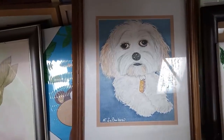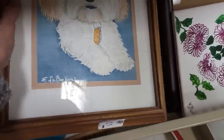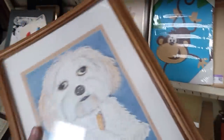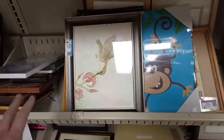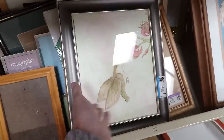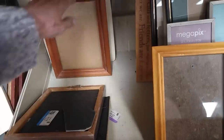And then look at this guy. Oh my goodness. Look at his eyes. Look at this puppy's eyes. Oh my goodness. Ida Barbara? That's really sweet. I just can't get over his eyes. The eyes do it for me, but we're not going to get him. Oh look. Somebody drew a nice little hummingbird. That's not bad. That's not bad either.